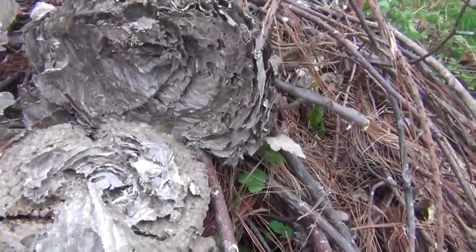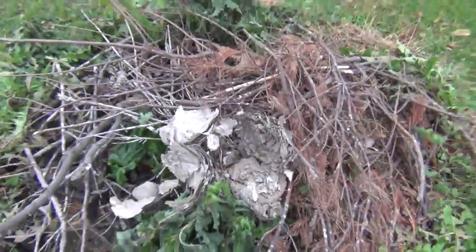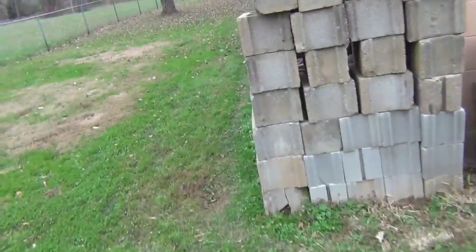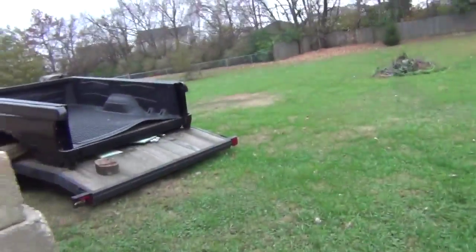So, I'm going to burn this. So, not only am I an evil hornet killer, but I'm also going to pollute by burning some sticks. Yeah, that's real toxic stuff there. So, why am I putting that there? I'll put it in the shed.